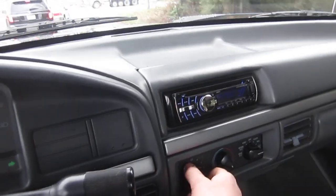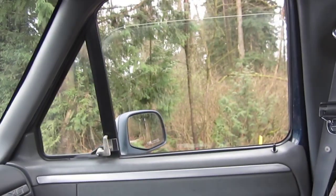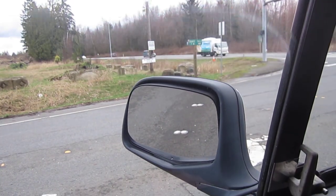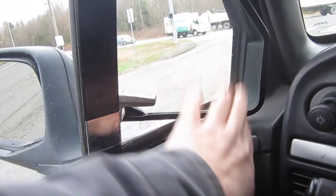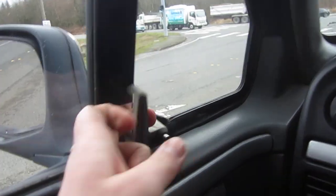Blower motor, heat works really good. AC blows nice and cold. Good-looking power window motors, they roll up nice and smooth. The windows operate nice and tight, no wind noises or shaking back and forth.